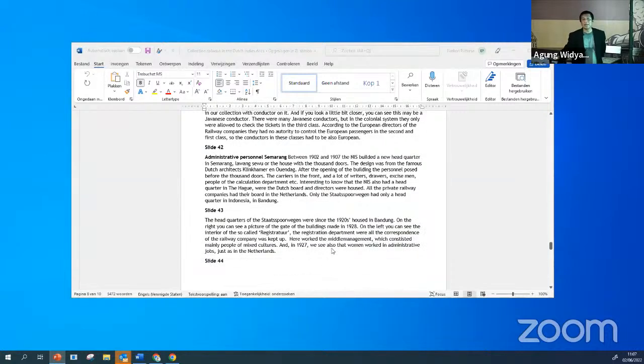The headquarters of the Staatsspoorwegen were since the 1920s housed in Bandung. On the right, you can see a picture of the gate of the building, made in 1928. And on the left, you can see the interior of the so-called Registratuur, the registration department, where all the correspondence of the railway company was kept up. Here worked the middle management, which consisted mainly of people of mixed cultures. And in 1927, we also see that women worked in administrative jobs, just as in the Netherlands at that time.